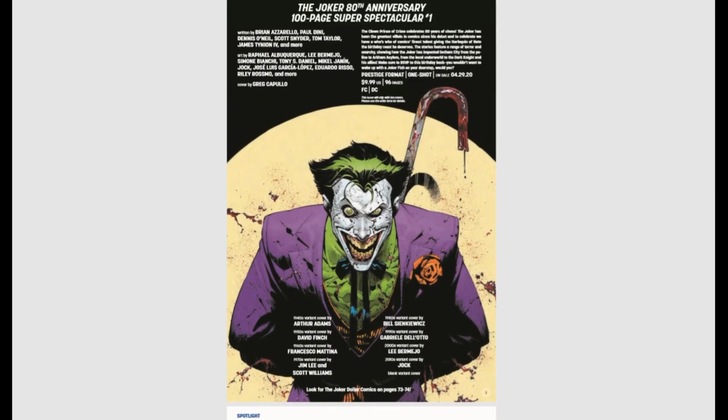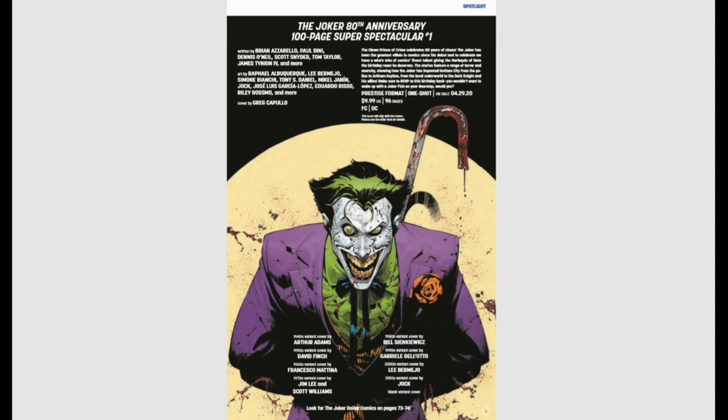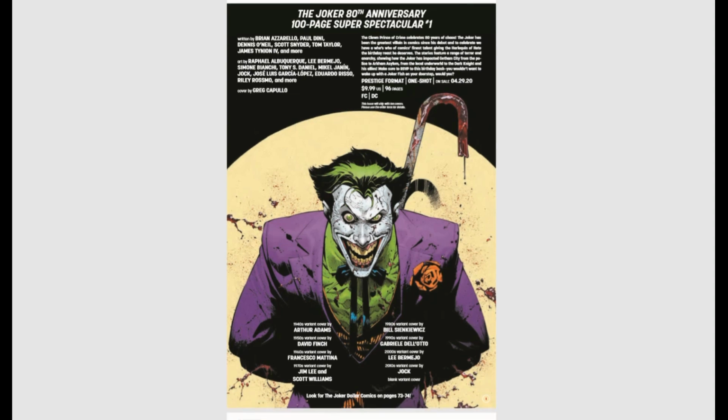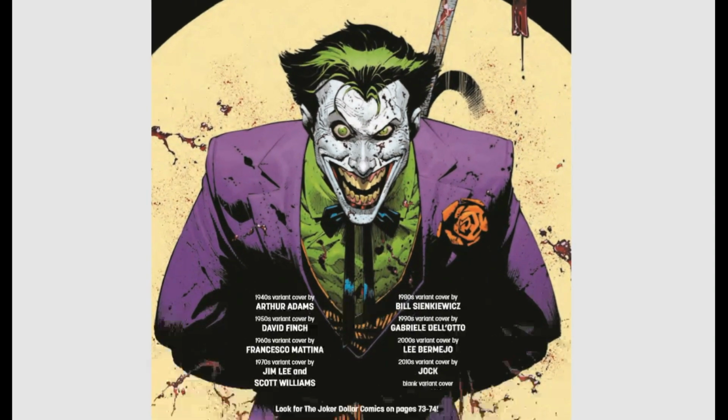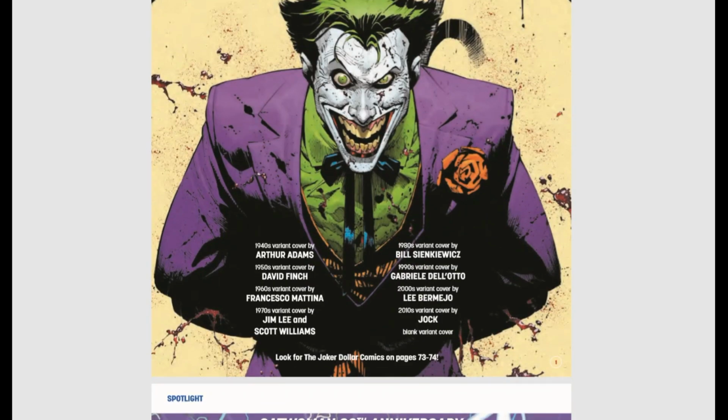First up, you saw right there on the front page, we have an 80th anniversary super special 100 pages for the Joker. Yes, that's right. It is the Clown Prince of Crime's 80th birthday. And of course, like all these big supersized issues DC is doing, they put out 50 bajillion different covers covering all the decades in hopes that you will buy them all.